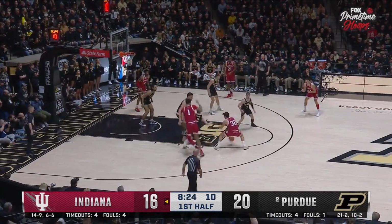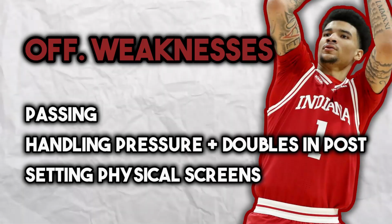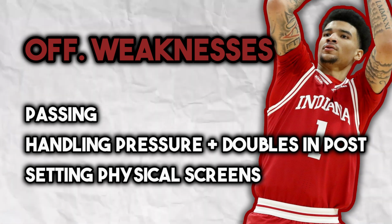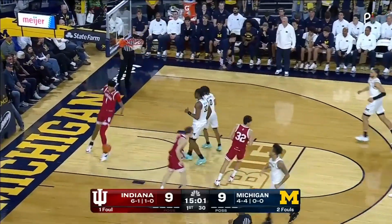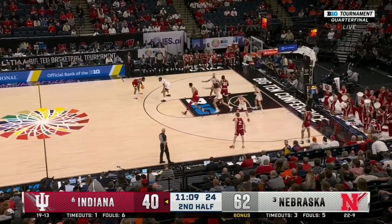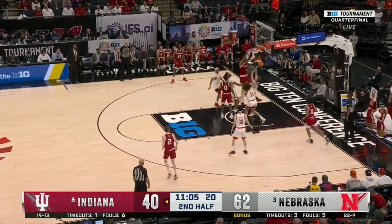There are still some pretty big red flags to Ware's game offensively. The first of which is passing. Kel'el Ware's passing is honestly non-existent. He frequently misses reads or will throw a lazy pass that leads to a turnover. It's just not part of his game, and it's something that you're really going to wish for more of, especially for someone that you might want to get picked in the early 20s, late teens part of the draft.